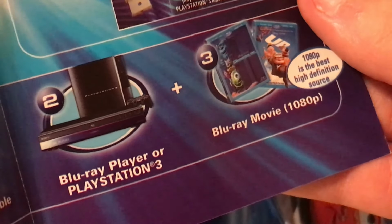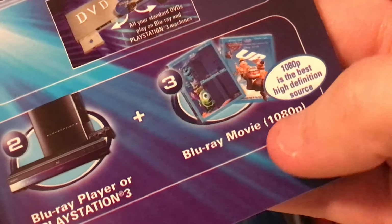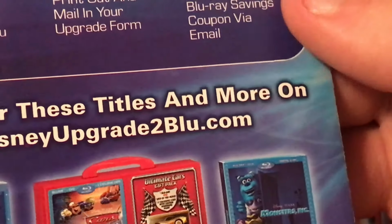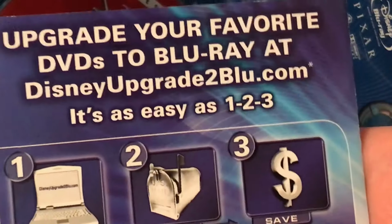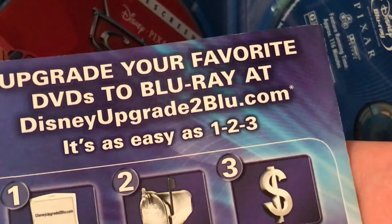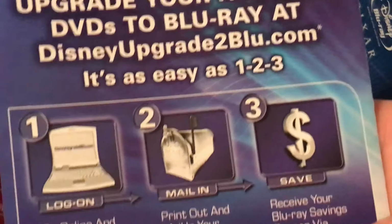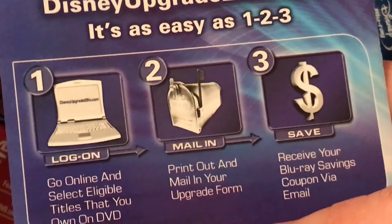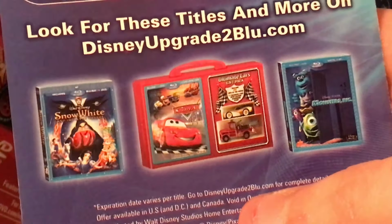Oh, yo, I could use the PS3 I don't have. And get Monsters, Inc. and Up. 1080p is the best high definition source. I don't believe it is anymore. I think they use higher quality stuff than that now. Wow, upgrade your favorite DVDs to Blu-ray at DisneyUpgrade2Blue.com. You guys think that still works? Go online and select eligible titles that you want on DVD. Print out and mail in your upgrade form. Receive your Blu-ray savings coupon via email. I'd love to know when they stop supporting that.